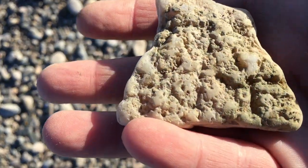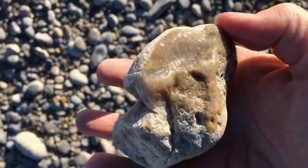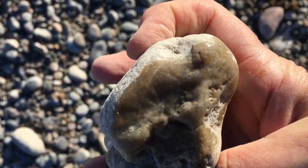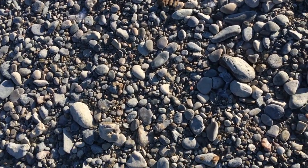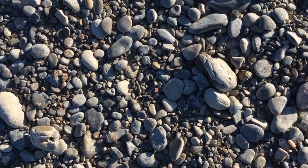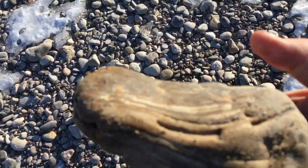This little guy looks kind of interesting. I like the bumpiness of it. This one's a little too milky to keep. But this happens a lot. When you stop to look at something, then you see something else.